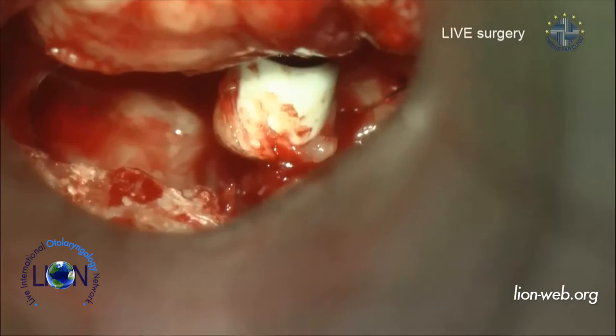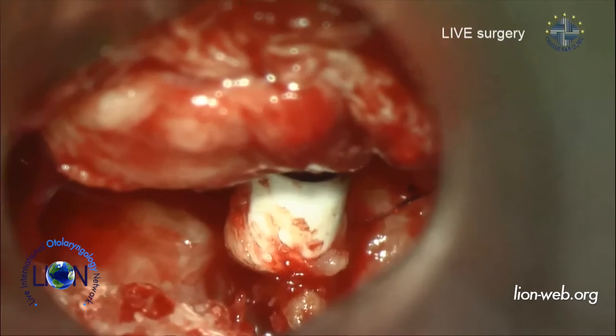I'm just changing the speculum holder to have a better view. Now we change the position of the patient, moving the head anteriorly. Stop. Okay, so if I can remove the head.